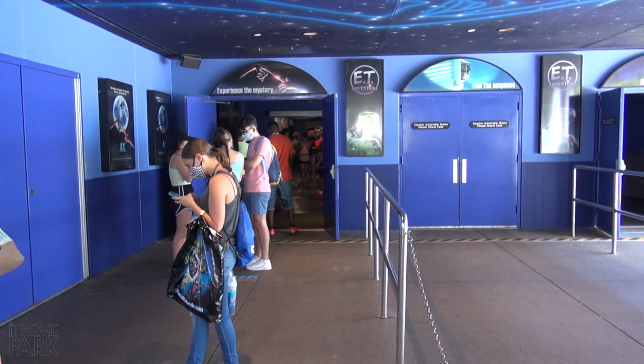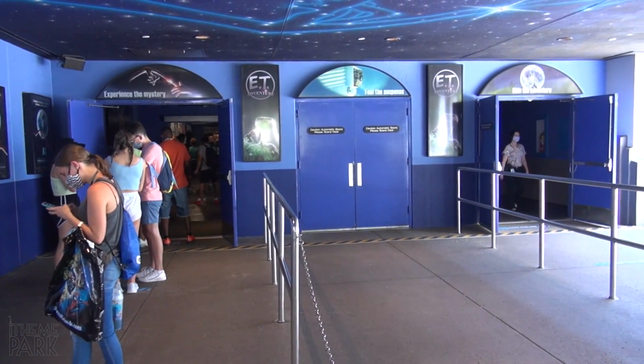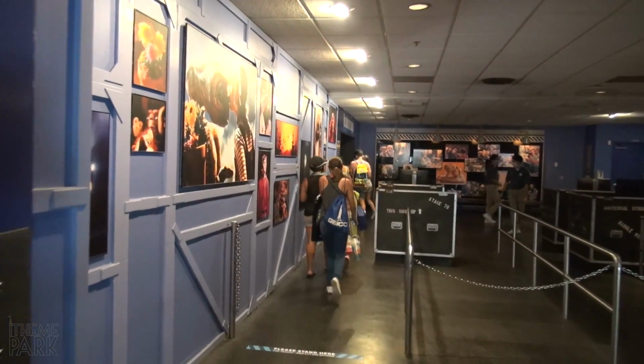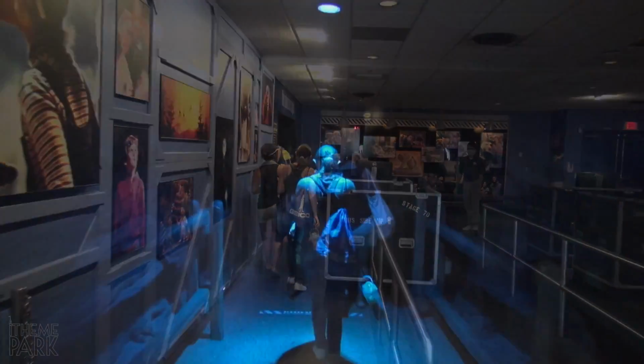You can see all the social distancing markers here on the ground, and you can even see them as we begin to enter the forest. Some are a little hard to see when it's darker in some of the queues and stuff, but not so bad.